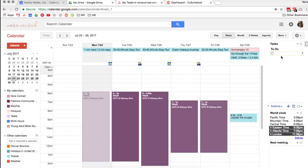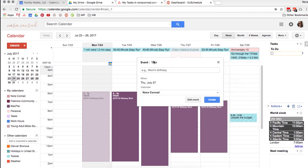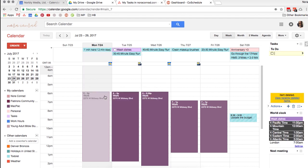Another great thing is that Google Calendars allows you to add tasks to specific days. So I can add a task to the top of my calendar, like wash the dishes, and once I'm done, it will check it off. It also adds it to my sidebar here so I can see a full list of all of my tasks. I can also easily move it between days so I never forget to do it. These are just one of the many, many ways that you can use Google Calendars.